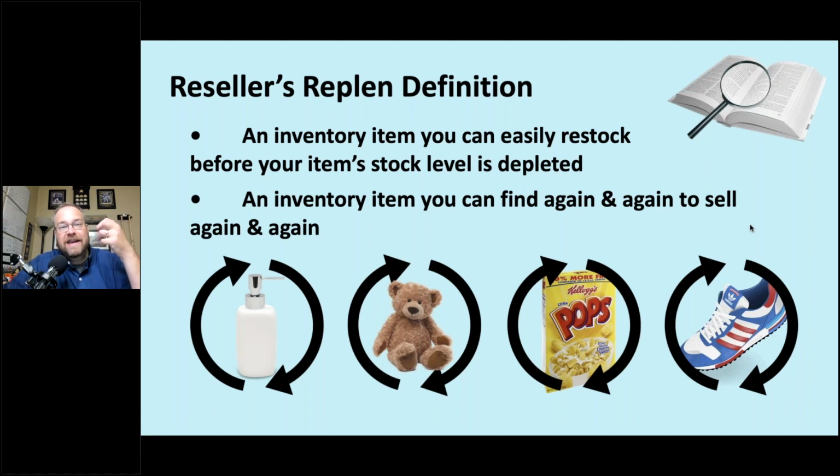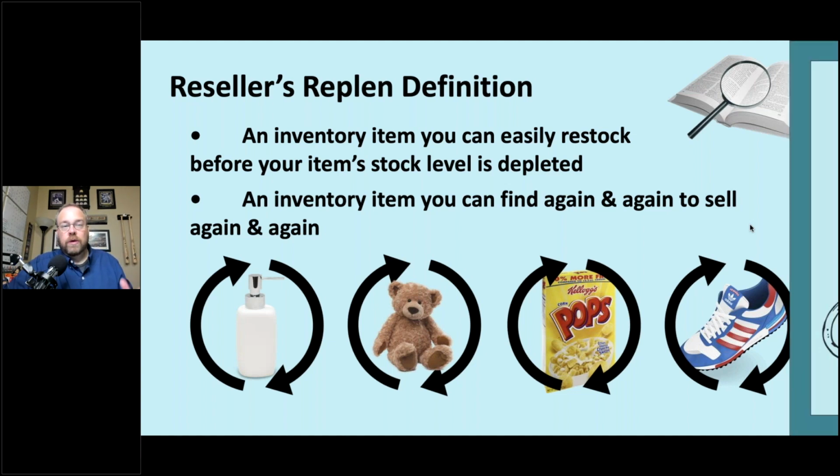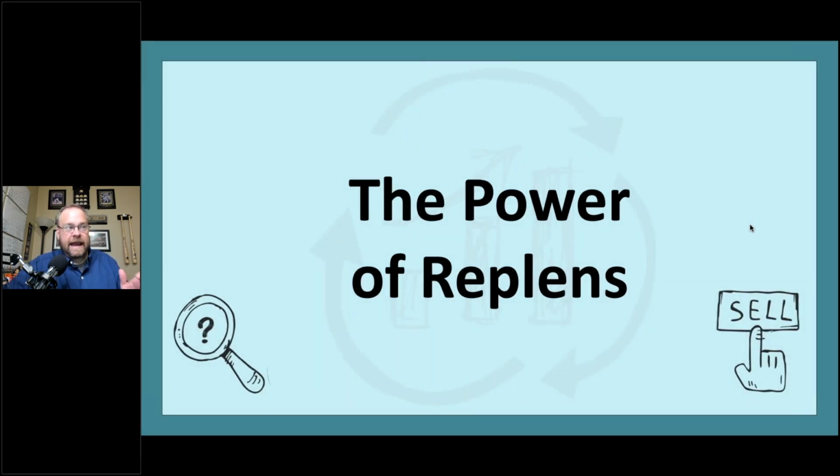Because if you're frustrated not knowing where your next inventory haul is going to come from, then this webinar is for you. If you are frustrated because when you go outsourcing, you're like, I hope I find something today, this webinar is for you. Because once you start to get a steady set of replens, once you start getting into the groove with focusing on replens, then you already know where to go get them, you know where to find them, and you can continually replenish your inventory. Replens are powerful, and they are exactly what you need to finally make a full-time income on Amazon.